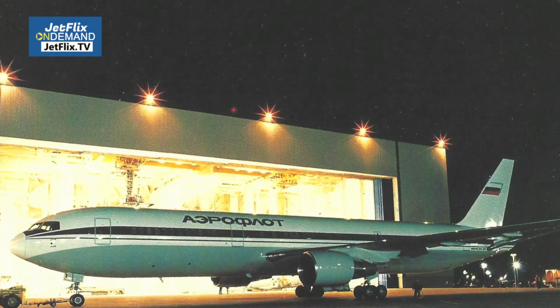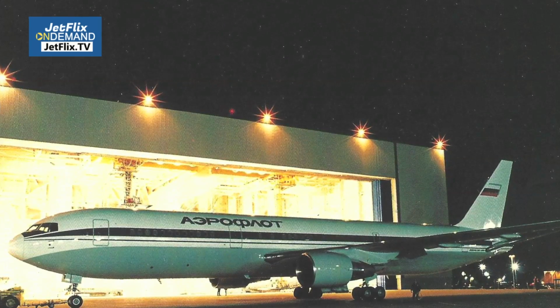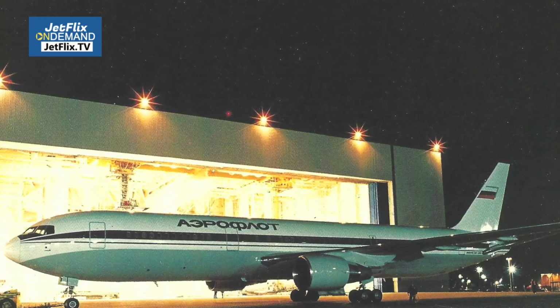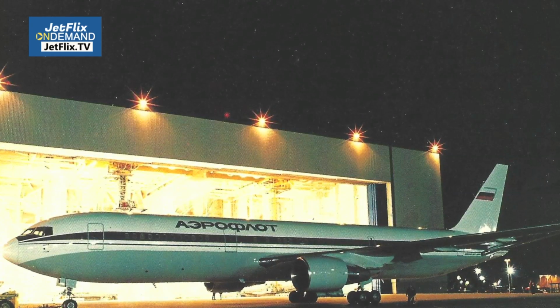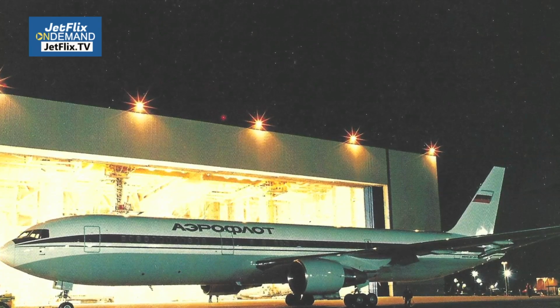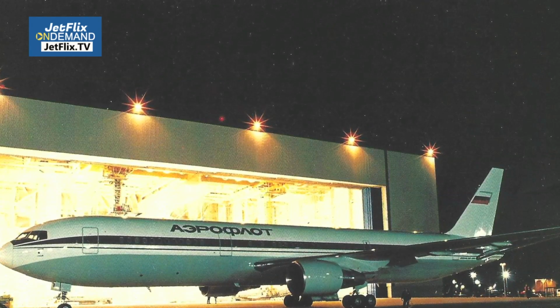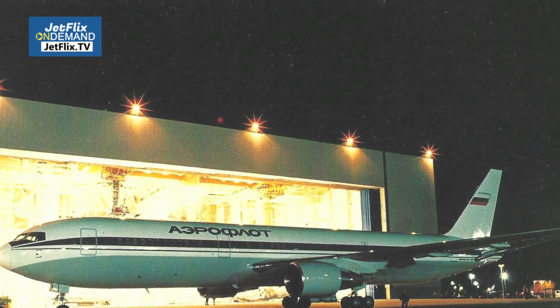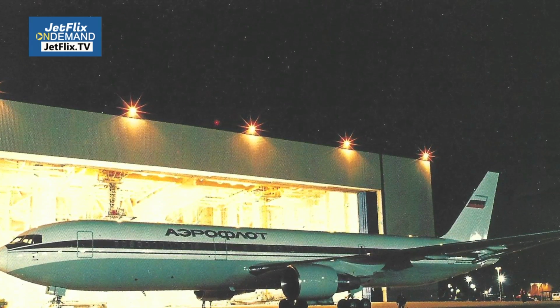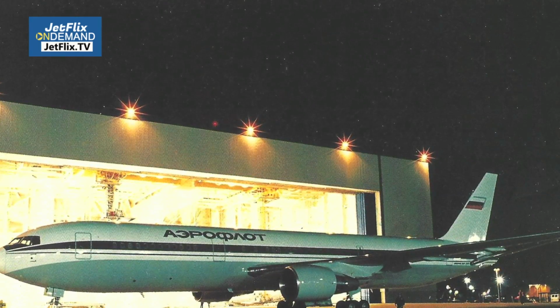The final two 767-300ERs were eventually retired by Aeroflot in 2006, but the type was popular on most of Aeroflot's international routes. This brings us to an end of our journey looking back at all the various interesting aircraft that were operated by Aeroflot in the late 1980s and early 1990s.